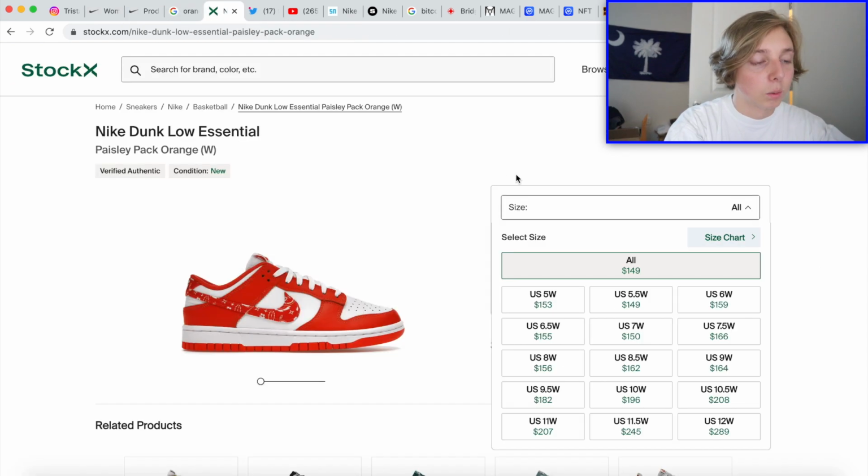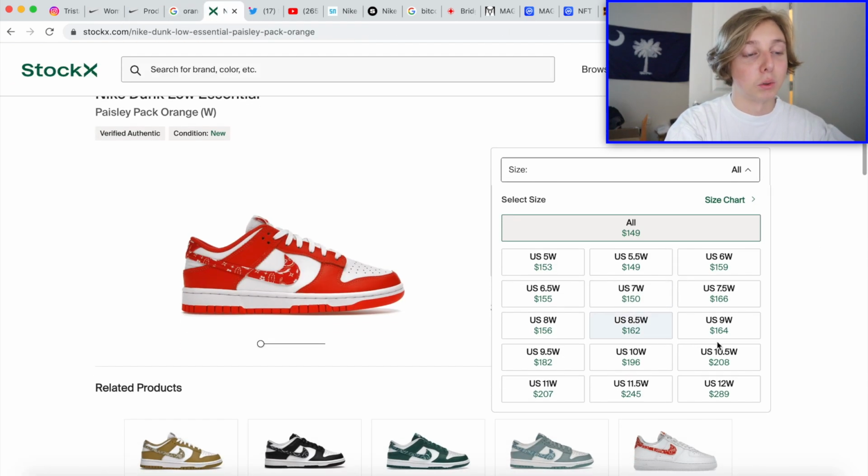But aside from that, looking at the resale again, as I mentioned, the bigger the size you get, the more money you will make, and it's literally as straightforward as that. Look, the smallest sizes go for the least, biggest sizes go for the most. Zero shocker. And of course, 12W is sitting all the way up there at like 280, and 10.5W above 200. So again, if you target those sizes, those will be the ones that go for the most.